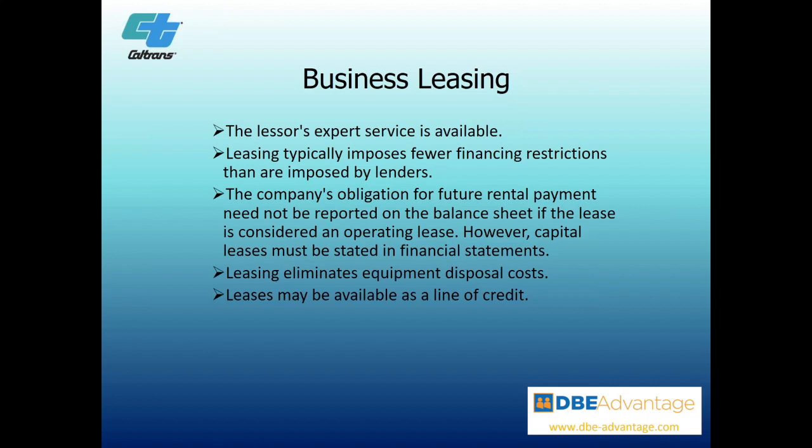Leasing typically imposes fewer financial restrictions. It was pretty easy to get lease agreements with Ford, with Enterprise, rental vehicles. Your obligation for future rental payment need not be reported on your balance sheet if it's considered an operating lease. Capital leases have to be stated in your financial statement. That capital lease is when you borrow 100% of the purchase price. It is in essence a loan. Leasing also eliminates the need to figure out how you're going to dispose of the equipment. And leases may be available as a line of credit.